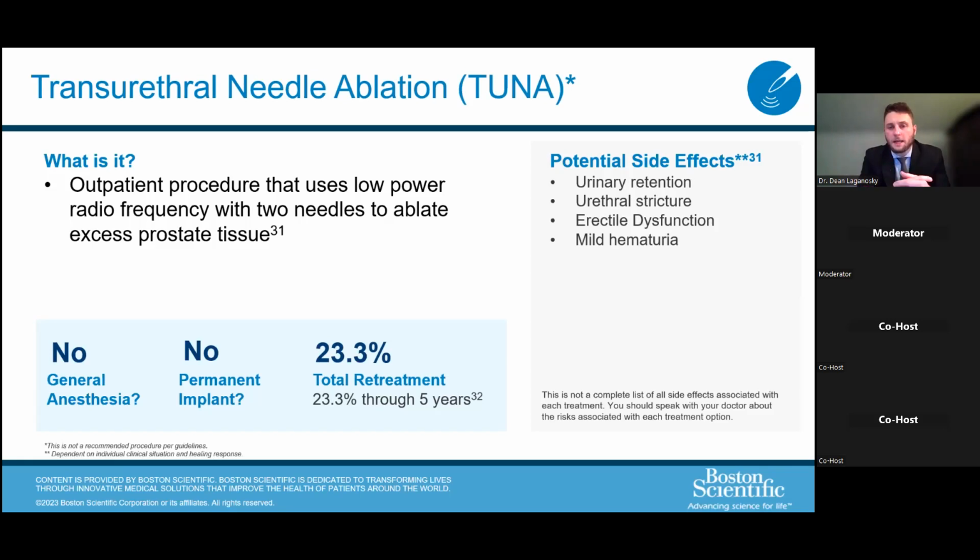The problem with this type of therapy, and why it's really fallen out of favor, is there's been a higher and higher reported retreatment rate, about 23% through 5 years. There are more targeted, better selective options in modern day.